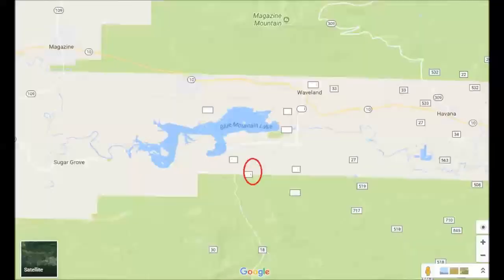At that point, I had not seen the property yet, and you can see from Mr. Google Pants Maps here, the property is in a little red circle I put there, and you can kind of see how close I am, right in between Blue Mountain Lake and the Ouachita National Forest to the south.